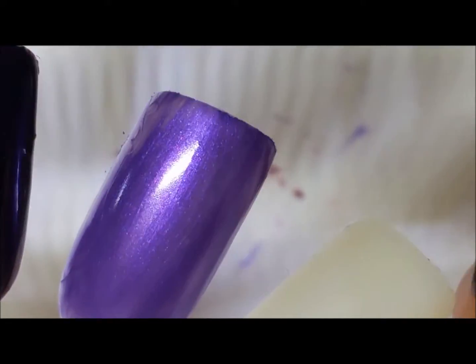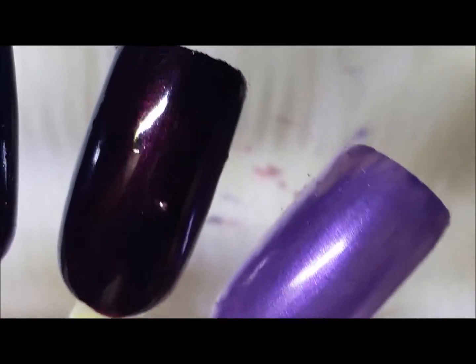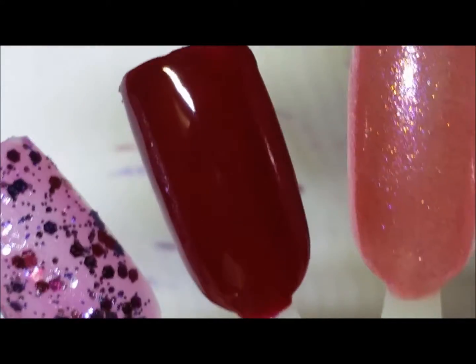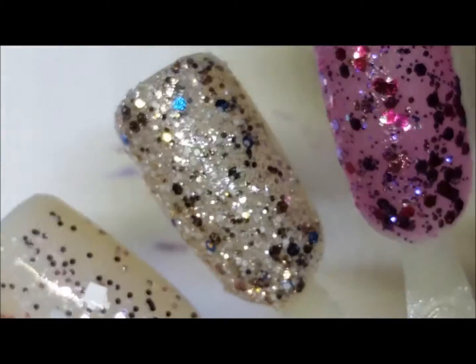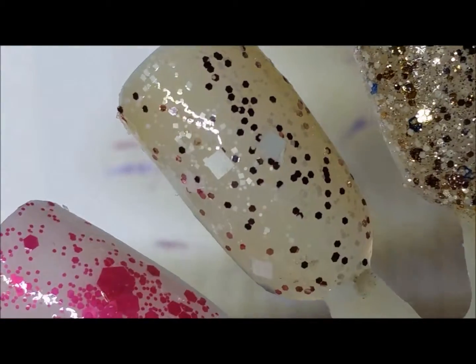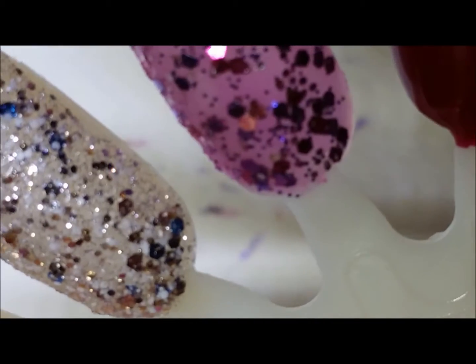Okay, so that is Purple with a Purpose, Black Cherry Chutney, First Class Desires, Chic from Ears to Tail, and there is shimmer there, you can see that. This one is This Little Piggy, Malaga Wine, Blush Hour, Muppets World Tour, Let's Do Anything We Want, and On Pinks and Needles.